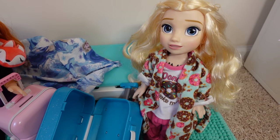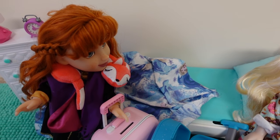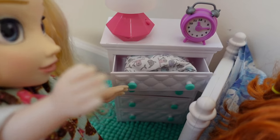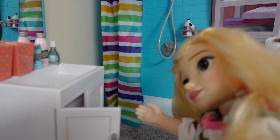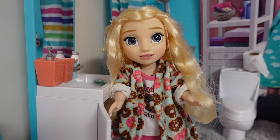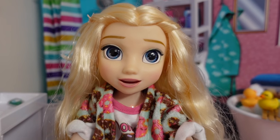Anna, what am I supposed to pack? Your clothes, your toothbrush, toothpaste. Elsa, do you need any help? Yes, I could definitely use some help.